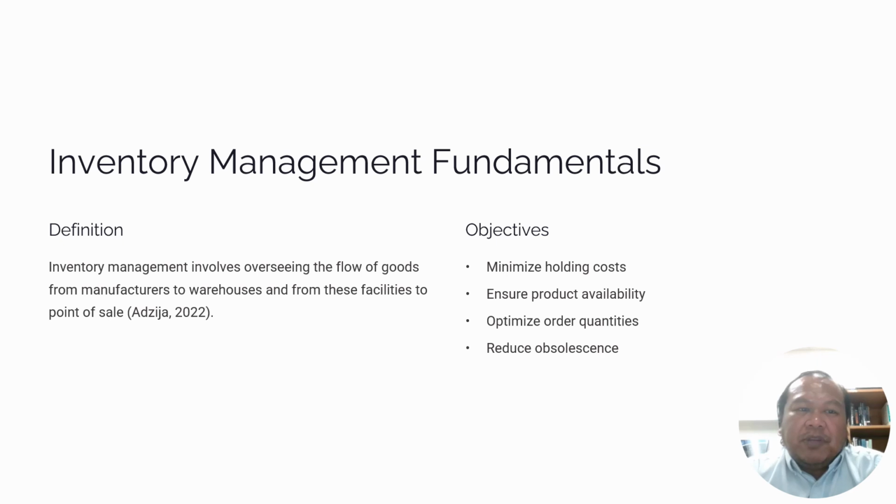Now, inventory management fundamentals. The definition is that inventory management involves overseeing the flow of goods from manufacturers to warehouses and from these facilities to point of sale. We make sure that whatever quantity is ordered, we know it. And when we store it, it's the same quantity, the same order. We know its destination, and we know when it's going to be shipped, until such time that it goes to its actual destination. The objective of inventory management is to minimize the holding cost.